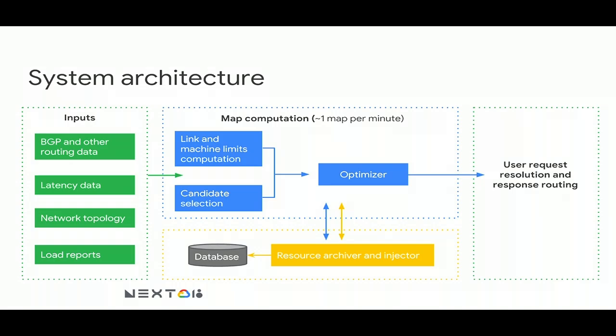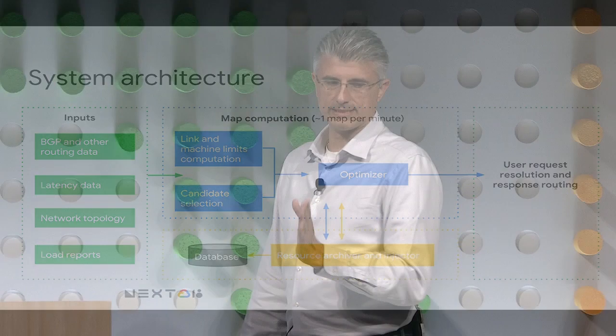For safety reasons, we archive every single one of the outputs of all of those subsystems. If at any point in time something goes wrong, we want to be able to restore the system to a sane state and say, okay, we're not quite sure what is going on, but here's an assignment that worked fine 15 minutes ago. Please use that and move forward. And finally, we push that to a system that does resolution of the user request and gives them the location that they should be going to.